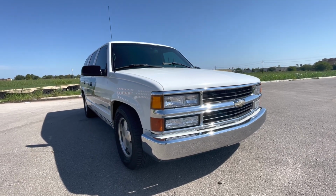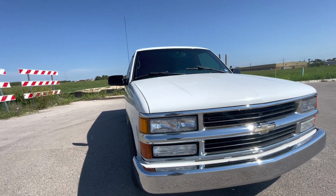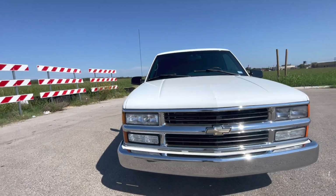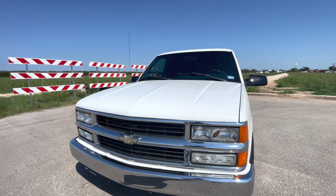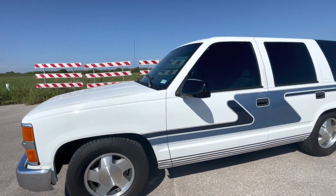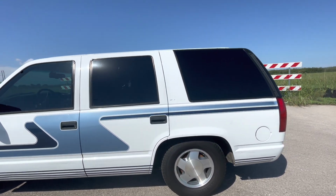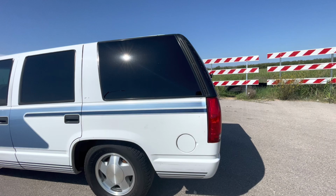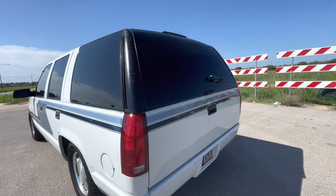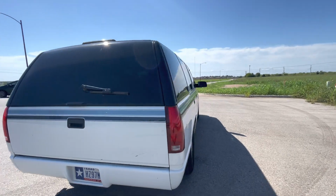This is a 1995 Chevrolet Tahoe, and it is for sale. I'll give you a walk around of the exterior first. So the paint and body is the only thing on this build that I did not finish. Everything else, the engine, transmission, suspension, brakes, everything I finished except the paint and body.